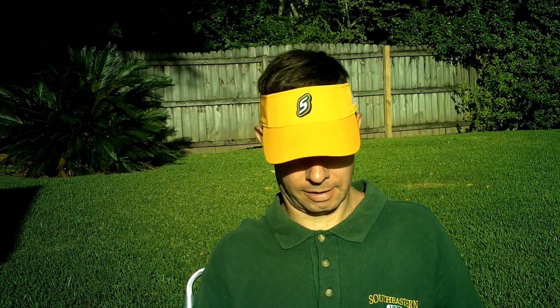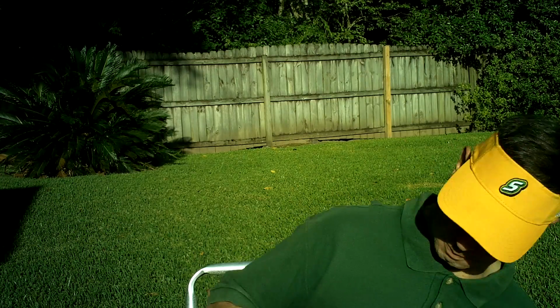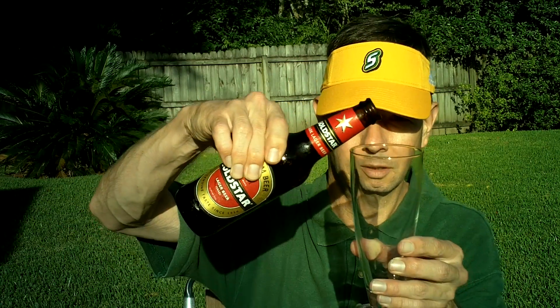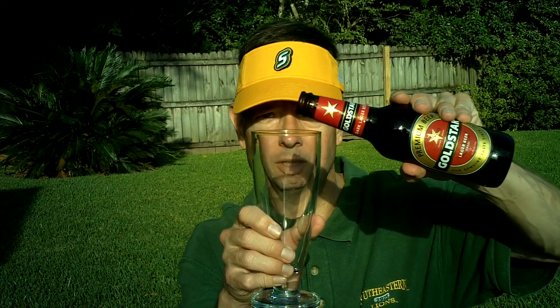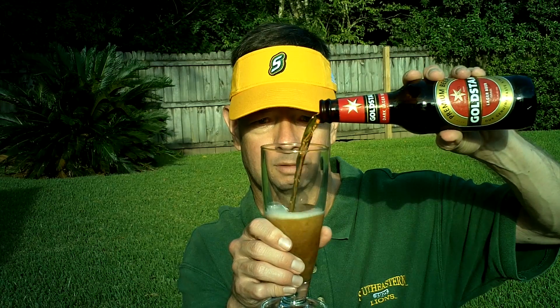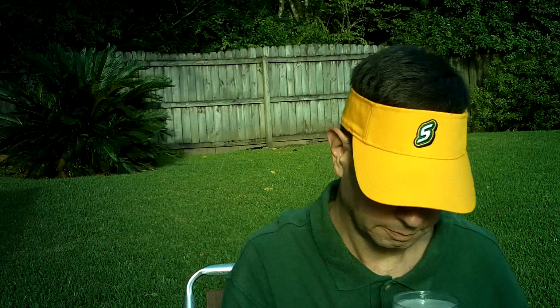Is it a morning beer? Should it be a morning beer? Maybe it's a morning beer. Let's find out. Okay. See some smoke coming from the top. Oh, a lot of smoke. Ooh, let me see from this direction. Oh, yes. Apparently this is the most popular beer in Israel. Oh, you cloud. Okay.